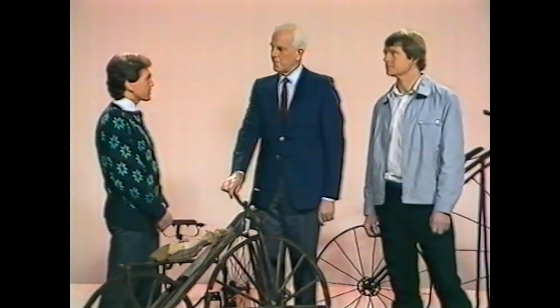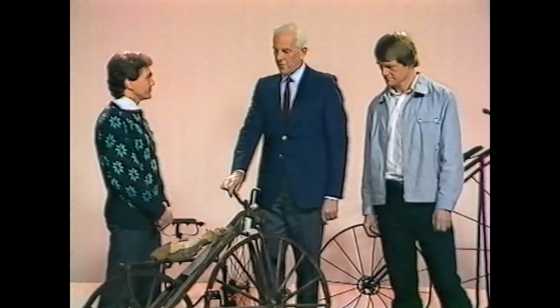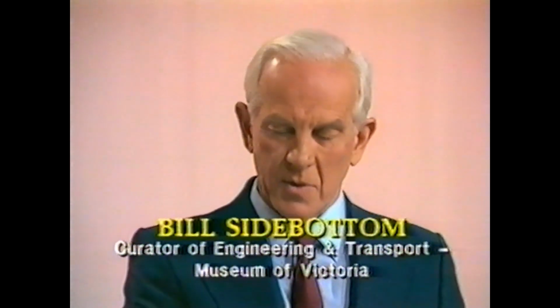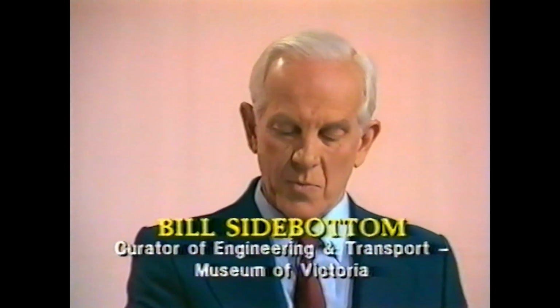Tell us something about the collection of bicycles at the museum, Bill. Yes, it's a fairly small collection, Trevor, but it covers a great deal of development in the last 120 years or so. We haven't certainly got examples of every bike ever made, but what we'd like to show today is the range of developments of bicycles. Excellent. You're holding this particular one very carefully.